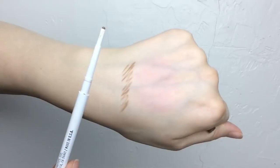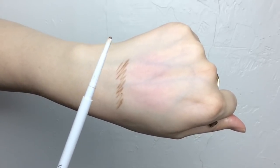Next, I got the ColourPop Brow Pencil in the shade Dope Taupe, and I've already lost the little cap for the spoolie. The spoolie is nice. I like that it's a very, very thin pencil. The only problem is the shade. It's a little bit too dark and a little bit too warm for what I'm looking for. I thought with the shade name Dope Taupe that it would be more cool and maybe more appropriate for a blonde.